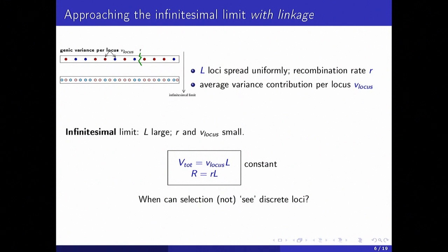So a natural extension really is to think about the infinitesimal model with linkage. So basically assume that the trait is still affected by a lot of loci, but now explicitly account for the fact that these are more or less uniformly spaced across the genome. That's an assumption that we make because it simplifies the analysis, but as long as the distribution is not too clustered, it shouldn't matter.